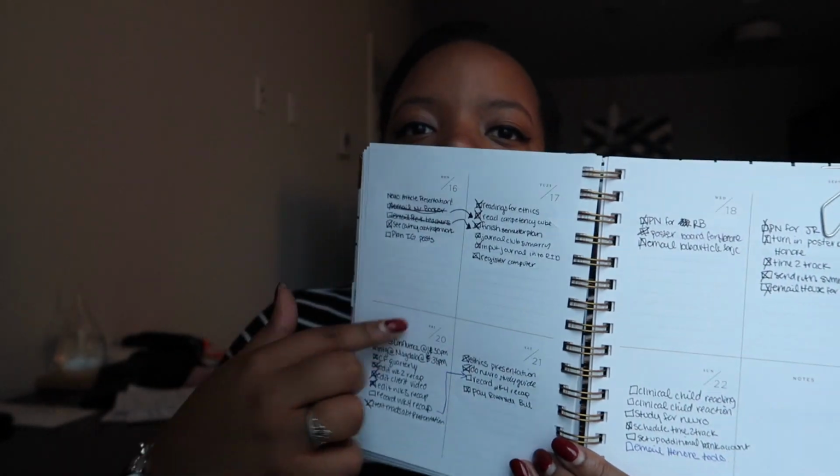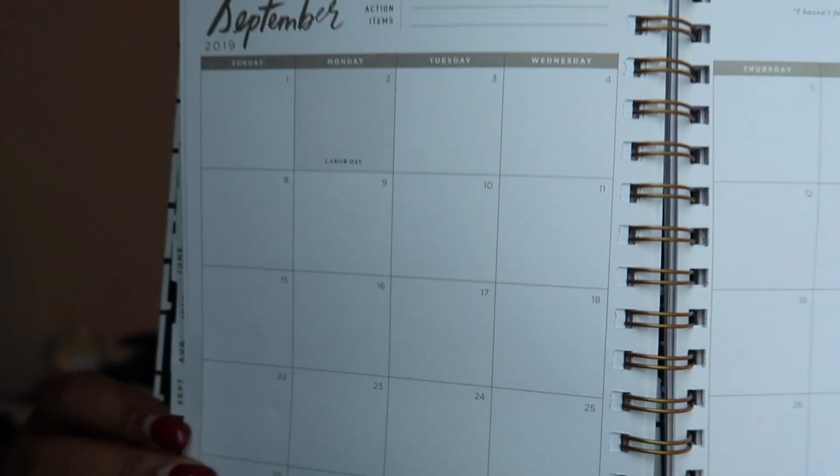It gives you a weekly overview every day, and then it also has a monthly view, which as you can see here, my monthly view is blank because I don't use it. I don't know why I like having the monthly view, but I never use it. All that to say, this is the planner I use, and so I'm gonna walk you guys through the steps of my Sunday meeting.